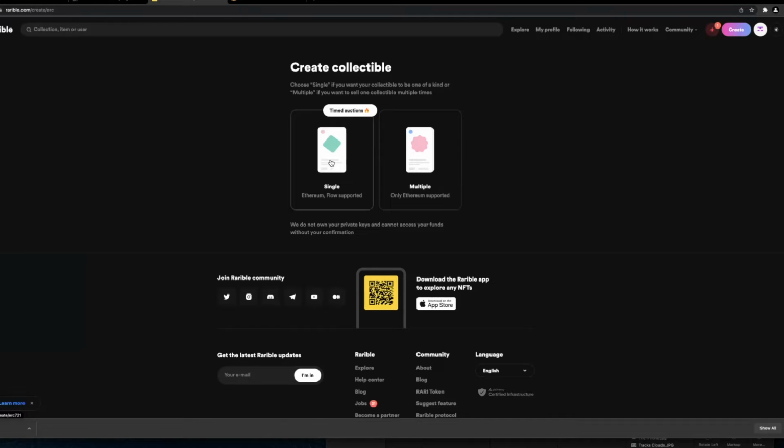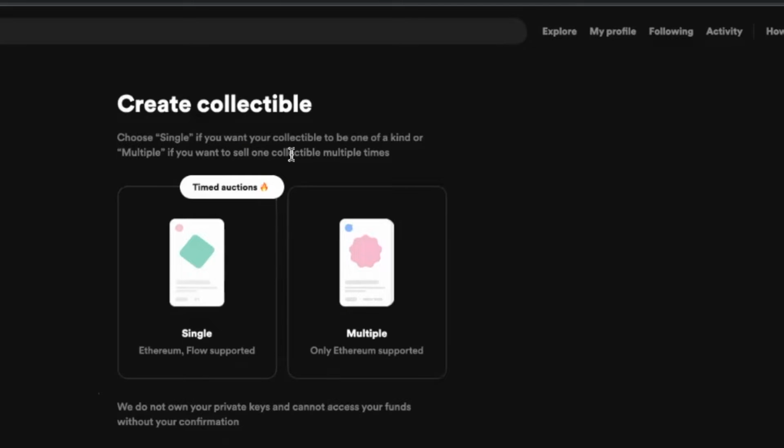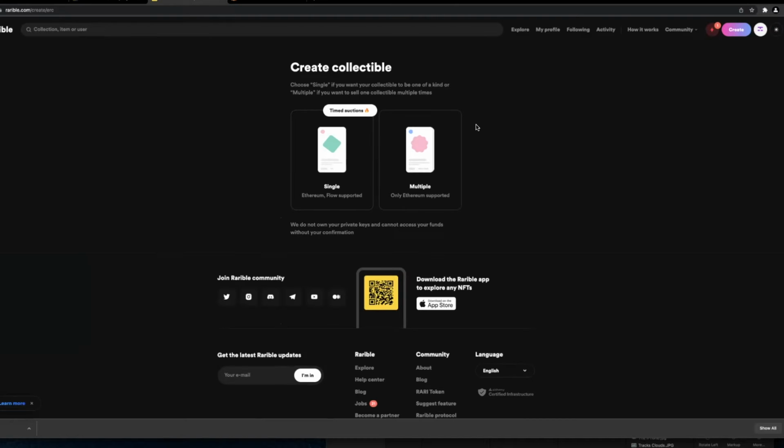So I think I would create a single, right? Well, I don't know what the difference is. Choose single if you want your collectible to be one of a kind, or multiple if you want to sell one collectible multiple times. See, that's what I find kind of cool. So you could do the same thing, just have 10 of them. Or you're separating it and making it like its own cryptocurrency, right? Like there's only a finite amount of Bitcoin. It's the same idea. There's only a finite amount of things that people can buy.